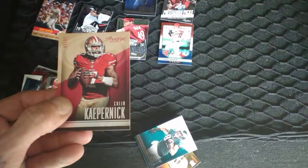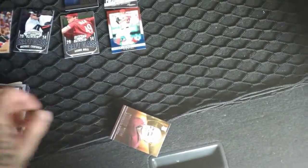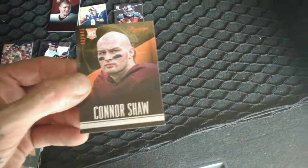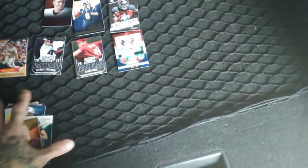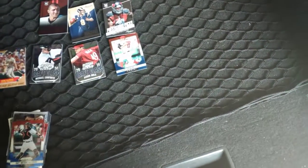Andy Dalton. I never opened this pack. Colin Kerpetnik. Have you ever seen this pack? I have not. Brent Shelley. Yeah, this must be a good pack. Connor Shaw rookie card. No numbers, no nothing out of these, man. But at least we kind of got... Kind of a bummer.